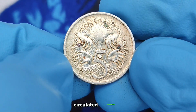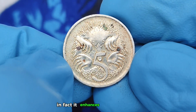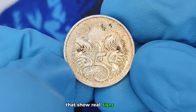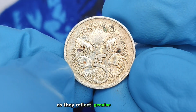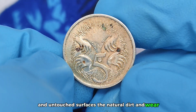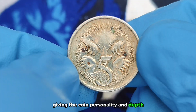Dirty circulated condition does not reduce the interest in this coin. In fact, it enhances its authenticity. Many collectors prefer coins that show real signs of age, as they reflect genuine circulation and untouched surfaces. The natural dirt and wear tell a story of decades of use, giving the coin personality and depth that mint-stored examples often lack.